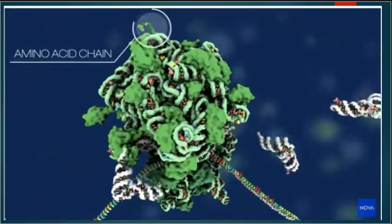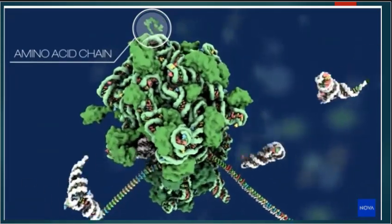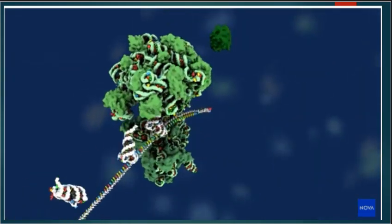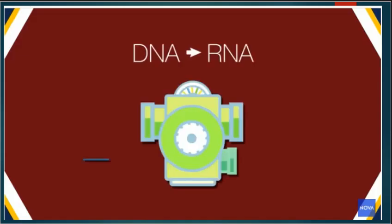Just as with RNA, molecular shape determines molecular function, so these amino acids fold up into the protein's three-dimensional form. Finally, the ribosome comes to a bit of code that says, okay, we're done here, and releases its completed protein into the cell. So there you have it.